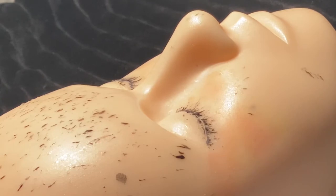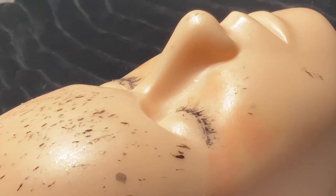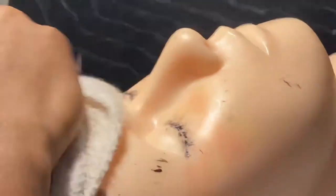Before we get started, I just want to let y'all know that my mannequin is not dirty. I tried to clean her so many times, but I got this mannequin when I first started lashing. And you know, when you first start lashing, you just be having goo all over the place. I tried to scrub her and use acetone, I used everything, and nothing worked. So yeah, don't come to me in the comments.